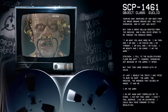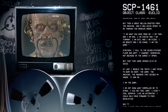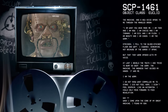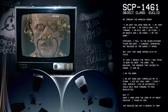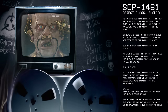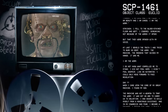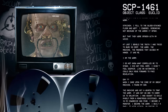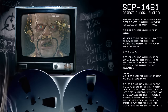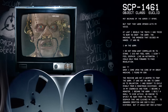Stricken, I fell to the blood-stained floor and wept. I cowered, screaming. Not because of the words that spoke, but that they were spoken with my voice. At last, I had beheld the truth I had tried to bury so deep. The worm, the machine, the madness that guided my hands. It was me. I am the worm. I do not know what compelled me to stand. I did not feel hope. I didn't feel despair. Like an automaton, I could only move forward to face revelation.